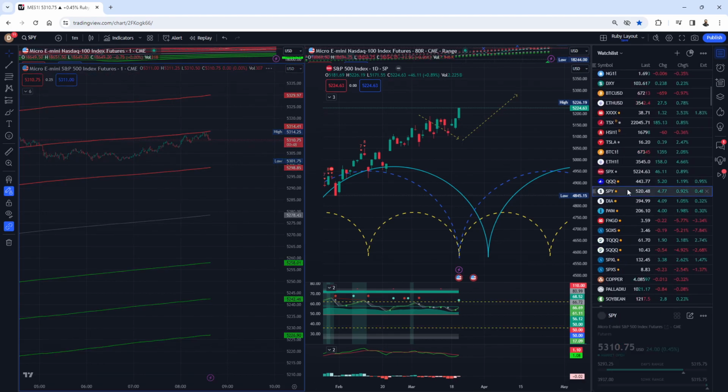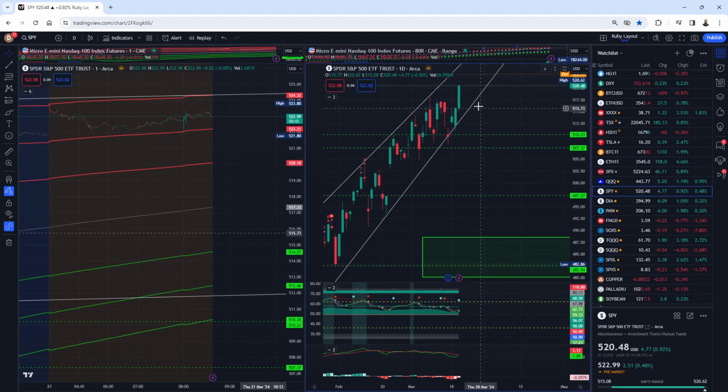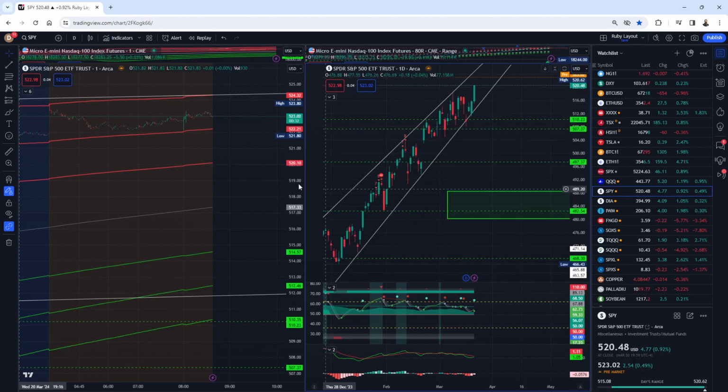If I look at SPY, this is SPY, it's up pre-market. So there's going to be a gap. You can see here, if I zoom down a bit, there's a gap up. So I think it's going to come back down to fill this gap and then bounce. Okay, so that's what I'm expecting in the morning session.